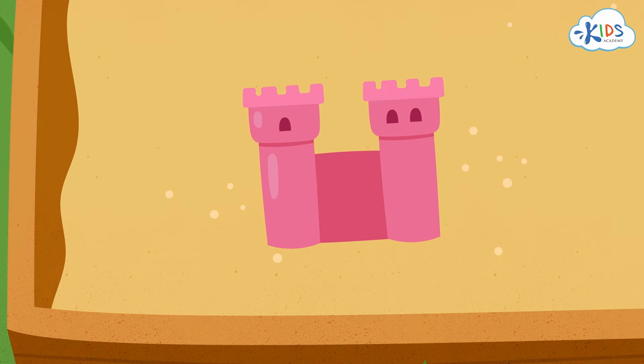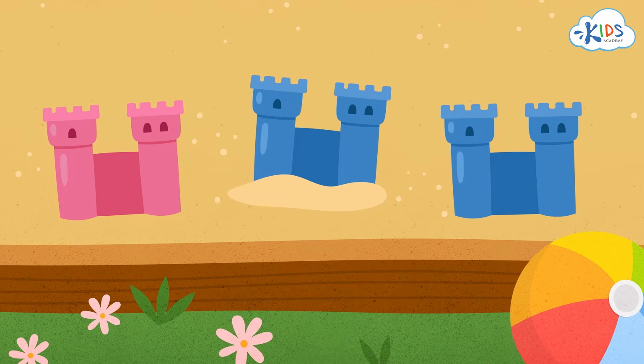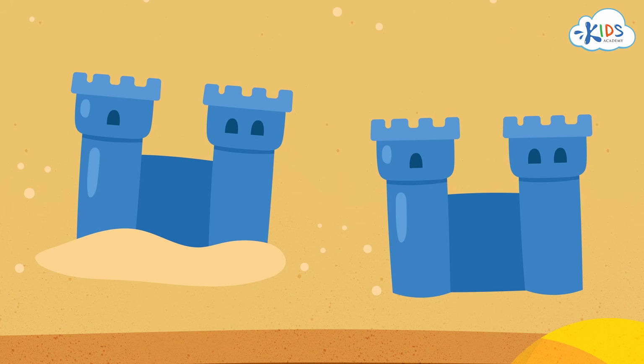What about this one? Well, it is a sandcastle, and it is the same size as the other sandcastles. It's almost exactly the same, but one thing is different. It's pink, not blue. Only the blue sandcastles are exactly the same. So only these are exactly the same.